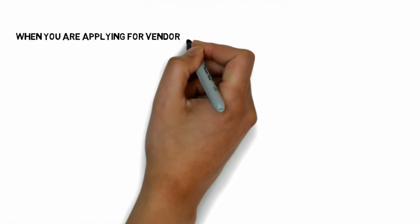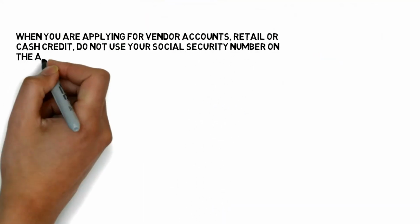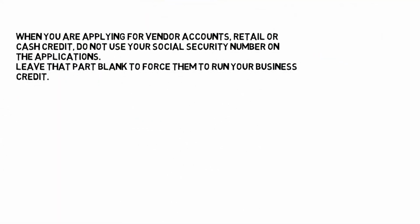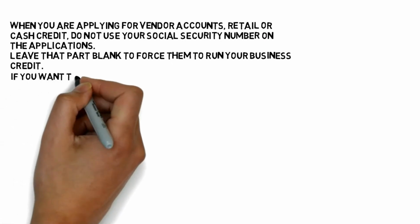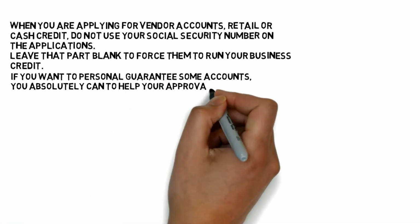When you are applying for vendor accounts, retail, or cash credit, do not use your social security number on the applications. Leave that part blank to force them to run your business credit. If you want to personally guarantee some accounts, you absolutely can to help your approval odds.